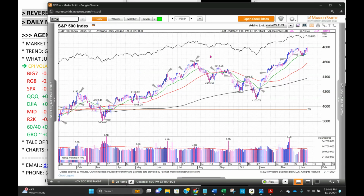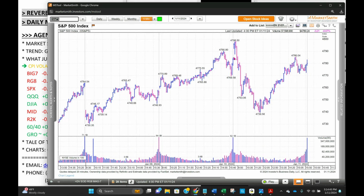Let's get to the charts here. Here's the S&P 500. We'll go to the 5-minute chart. You can see the volatility. So initially gapping down pre-market on CPI. By the time we opened, we're up and climbed a bit higher, up to 47.99, 4,800, a very clear psychological level. And then a harsh three waves down, bottoming right before lunchtime at 47.39-ish.